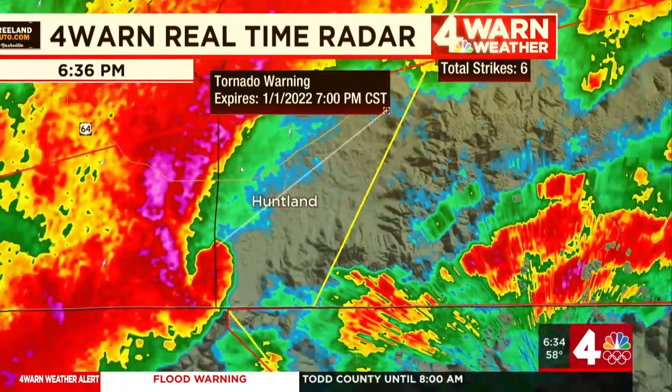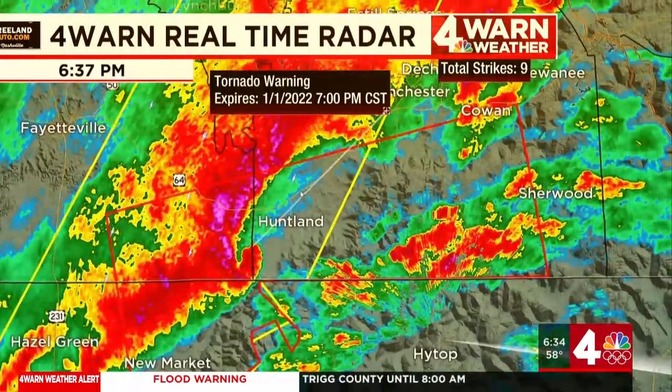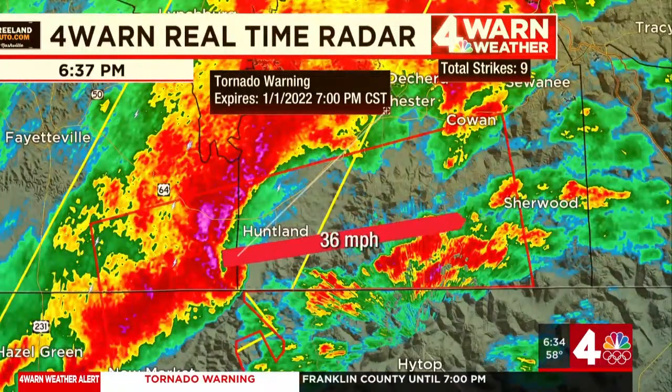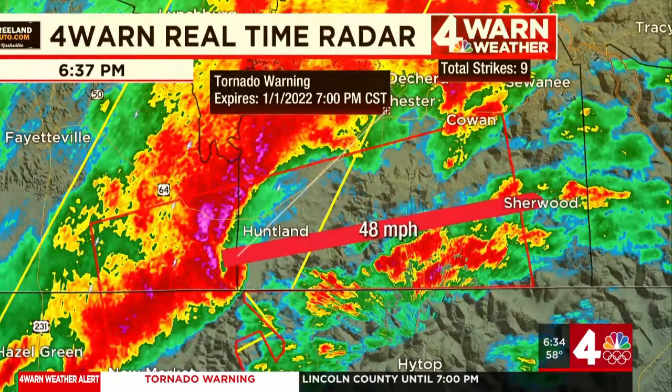So again, don't panic. Just get to your safe spot. They're moving very quickly. It's not going to hang around long, but that severe weather potential continues in southeastern parts of the mid-state for probably another hour, and then we'll be good to go.